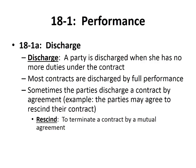Sometimes the parties can discharge a contract by mutual agreement. So they decide to rescind the contract. They want to go their separate ways. That does happen on certain occasions.